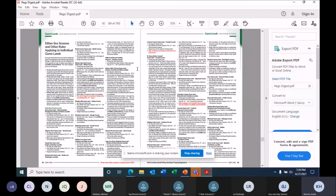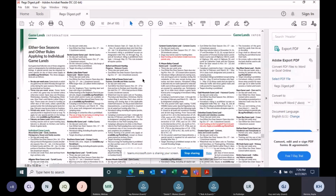Some game lands are open every day except Sunday. Like if you look at the Falls game land, 6 day per week area. Let me zoom in on that. It's a 6 day per week area, so it's open every day except Sunday. If you look at this Caswell game land, it's a 3 day per week area. So it's open Mondays, Wednesdays, and Saturdays. So you just have to be mindful of that.